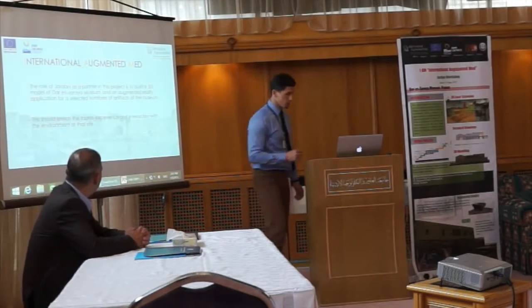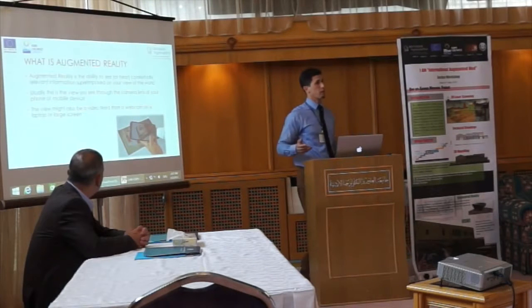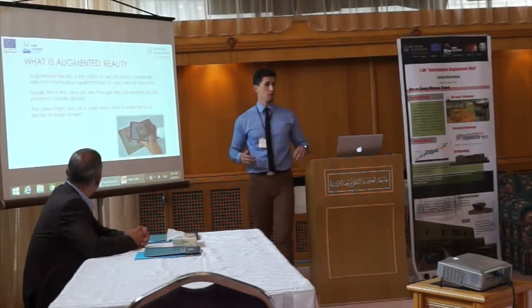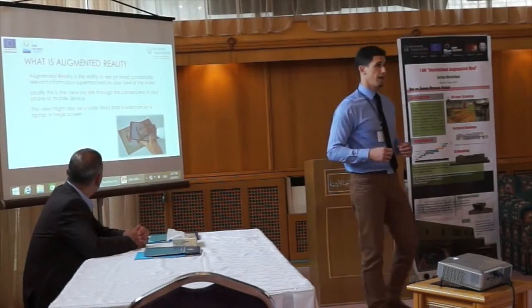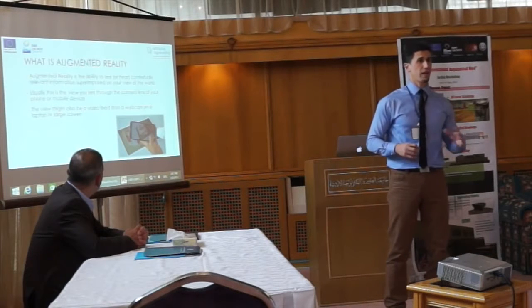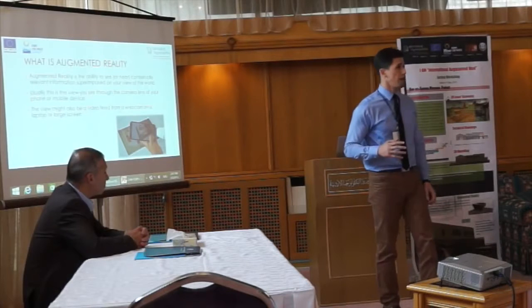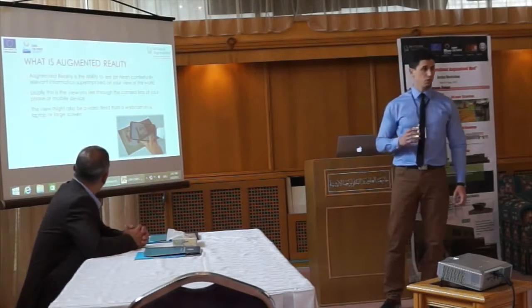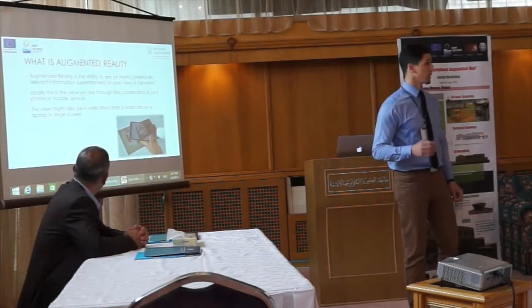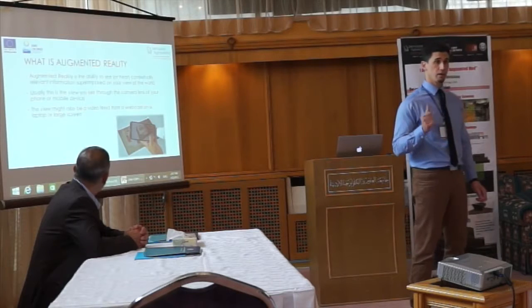I will start by talking about what augmented reality is, as some of you may not have an idea about what that is. As you see here, we have a very simple, official definition of augmented reality. I can say it's the ability to see or hear, so it's not only seeing videos or images. You can also see something that is displayed based on a trigger.